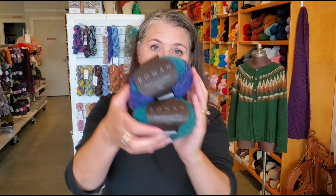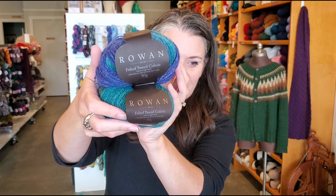With the new colors that Kaffe has done, they are called Rowan Felted Tweed Color, and the yarn itself is changing within the ball. So it is a gradient shift from one end of the ball to another. It's not quite the full color spectrum, just once throughout the ball. It does start and stop in different places. So these two are the same color. These are both amethyst.